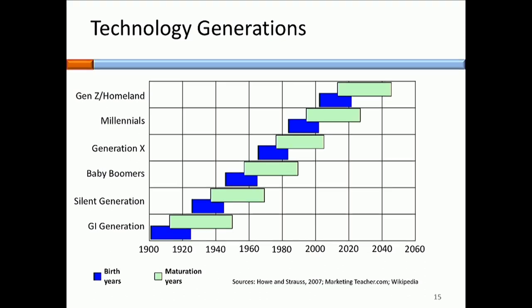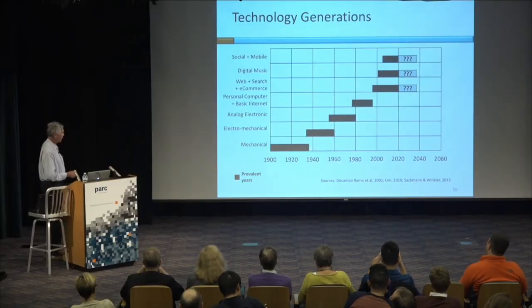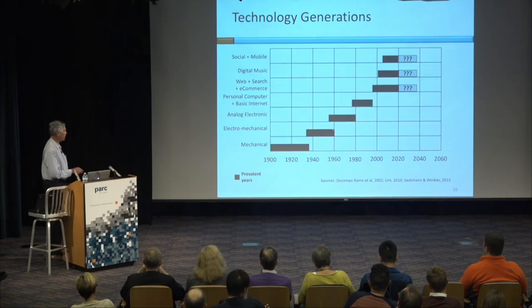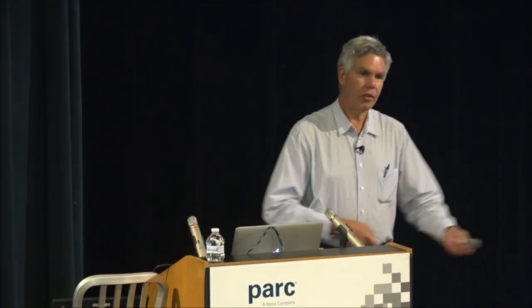So the next thing we have to go to is what are called technology generations. When were certain technologies prevalent? From 1900, the turn of the century, until 1930-something, we had mechanical equipment. Everything was mechanical. Then we had electromechanical equipment, from just before World War II to about 1960. I remember the old Hoover vacuum cleaners that we had in our houses. Those were electromechanical.